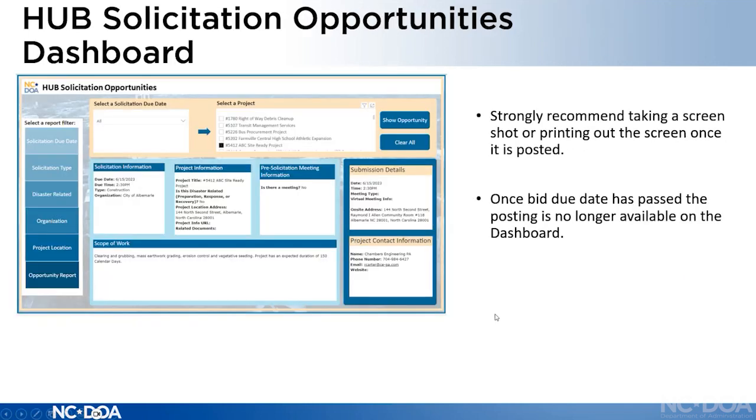Okay, and this is what it looks like on here. There is the disaster related item there. If you clicked on that, you would be able to select yes or no. If you don't care about disaster at all, you don't want to deal with anything disaster, you can say no, and it'll show you the 380 plus things that are non-disaster related. It's usually mostly useful if you are looking for disaster related, but then it'll show whatever projects are available given that filter. And if you used one of the other filters, it would be similar. And you would select the solicitation that you want, click show opportunity, and it'll show you what's there.